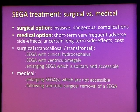Up until recently, the treatment for SEGA was basically surgical. And there are two approaches. One is that you can wait till the child is symptomatic and has hydrocephalus, which some would argue is too late, and the child might have experienced some adverse effects before you operate. Or you can operate before the child becomes symptomatic. That is certainly the American approach, which is why they do regular routine scans. If the SEGA shows signs of increase in size or ventriculomegaly, increased ventricular size without symptoms of hydrocephalus, then they would operate. Of course, surgery, being on the brain, is potentially dangerous.